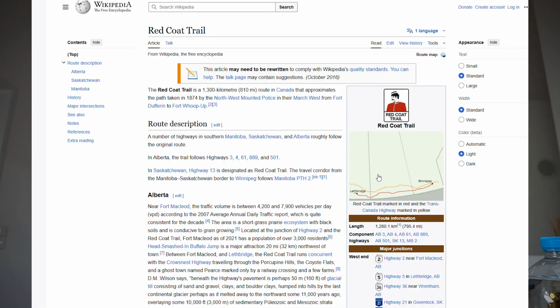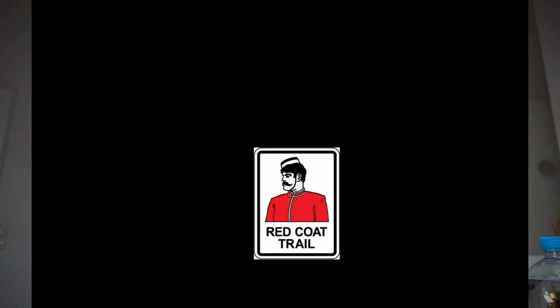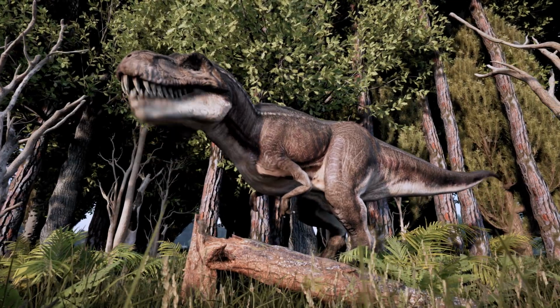But from Gravelbourg, we move on to Highway 13. This is a 1,300 kilometer long stretch called the Red Coat Trail that follows exactly the 1874 Northwest Mounted Police March West, and your kids will literally be driving through Canadian history. But wait until you see what's coming up in Eastend, where we talk about the T-Rex Discovery Center that will blow your kids' minds. Let's go on.